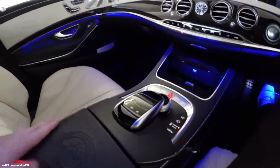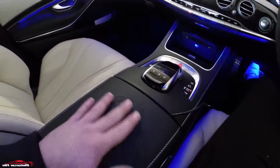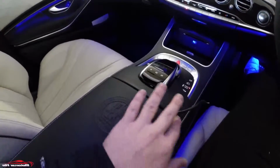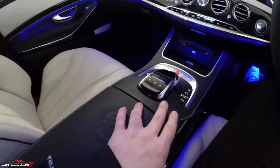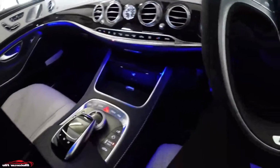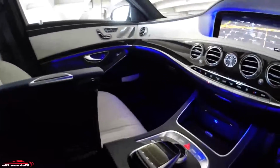Moving back from that, you have your glove compartment with your nice embossed Affalterbach logo, which feels fantastic. All of this leather feels fantastic, and there's contrast stitching throughout the cabin. So you do have a lightning connector, which is really short, and storage here.